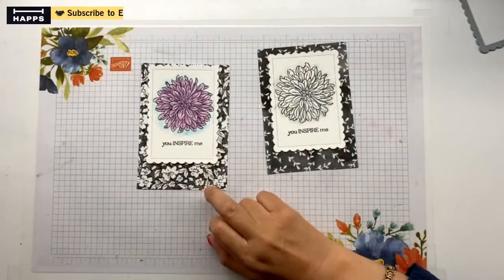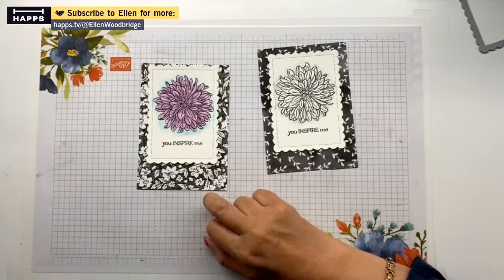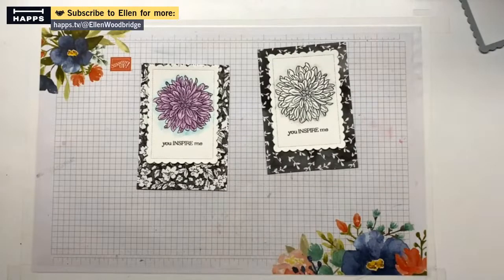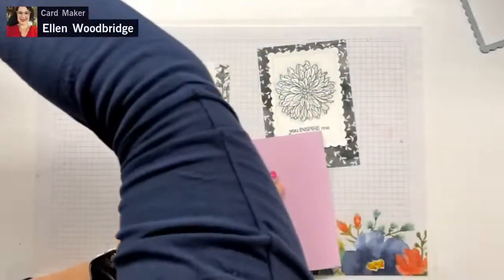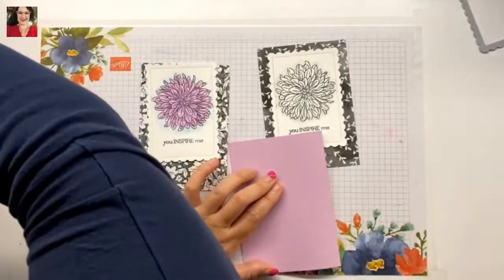Fresh freesia possibly for this one. And you never know, there may be a bit of fresh freesia ribbon hanging around here. Oh, look, I even have a fresh freesia card base, but definitely black for this one. Bone folder, where are you?